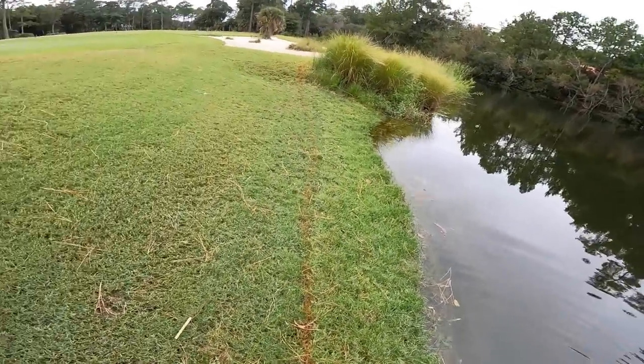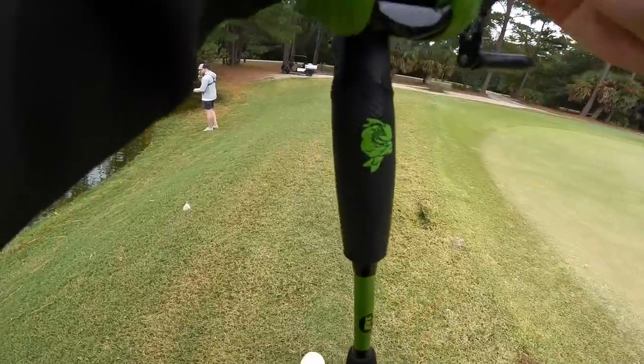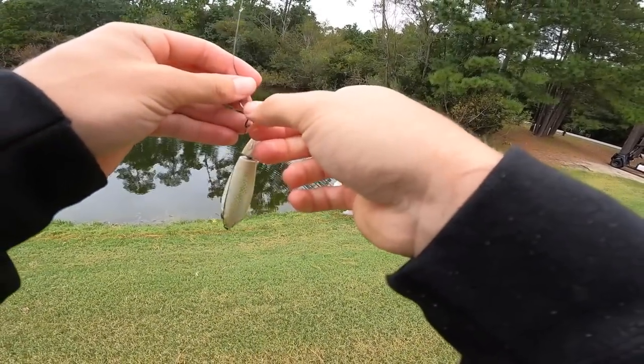I know, it's freaking chilly. That fish splashed me. I thought it was gonna feel good, but it does not feel good right now. Is the water warm? Not really. Put your hand in it. Like, I would think it would be a lot warmer than the air.